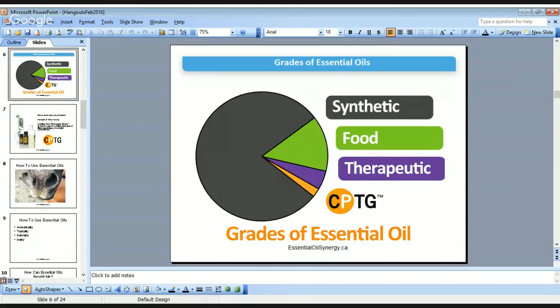Then there's the little thin wedge called therapeutic grade, and these are the real essential oils that are sold in the 15 milliliter bottles, actually made from plant material, and they have the therapeutic benefit of that plant. So if you know that there's tea tree melaleuca in that essential oil, then there's some therapeutic value to that oil. And then you have lavender. If there's a lavender essential oil, then you know it has some therapeutic value for you and your body, as opposed to a food grade lavender or a synthetic lavender smell.